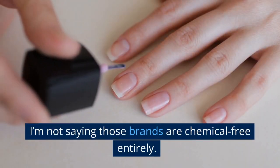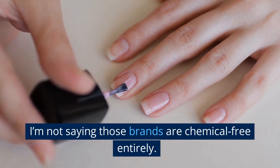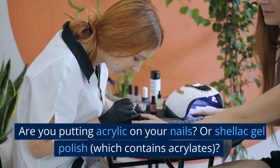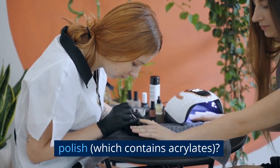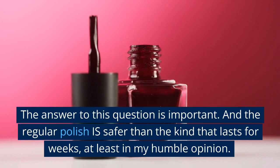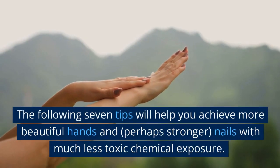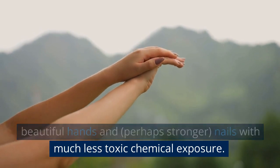I'm not saying that these brands are necessarily all 100% chemical free, but does applying chemicals to your nails actually pose a health problem for you? That depends. Are you putting acrylic on your nails or shellac gel nail polish, which does contain acrylates? Or are you putting plain old regular nail polish on them? The answer to this question is important, and the regular polish is safer than the kind that lasts for weeks, at least in my humble opinion. The following 7 tips will help you achieve more beautiful hands and perhaps stronger nails with much less toxic chemical exposure.